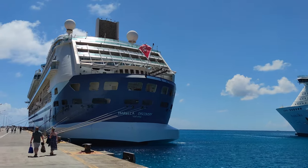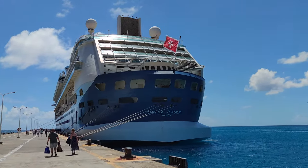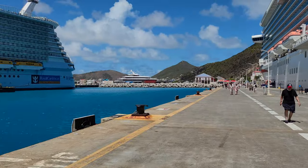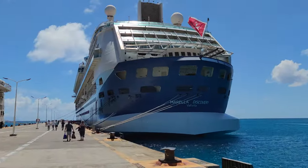So that concludes our little walk around the shops, just off the dispersers. St. Martin, like I say, if you get a chance to get off, it's not the hardest walk. That's been okay. Now we're heading back to the vessel.